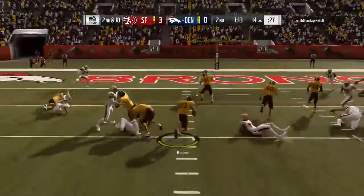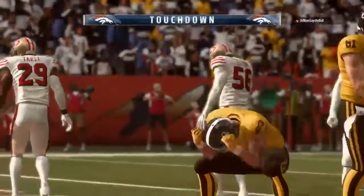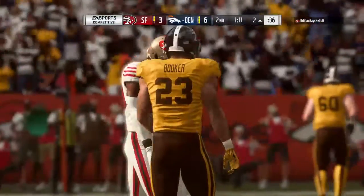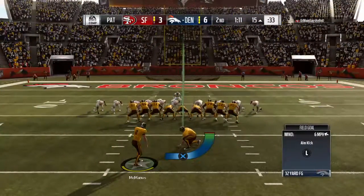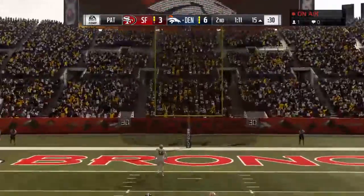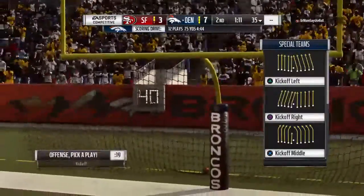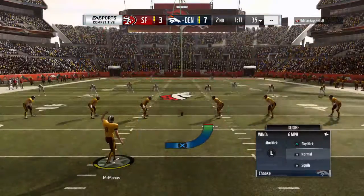A second down carry for Booker. And he'll take it into the end zone for a Denver score. Devontae Booker taking it in from 14 yards out. And the Broncos are in for 6. And there you go. Nothing really too complex. Block, keep your assignments. Let them run it in. They did it. Fundamental football. Good blocking beats good tackling on that play. End result, touchdown.